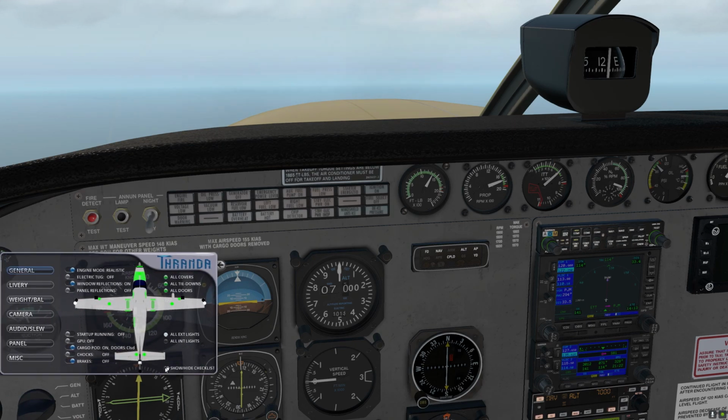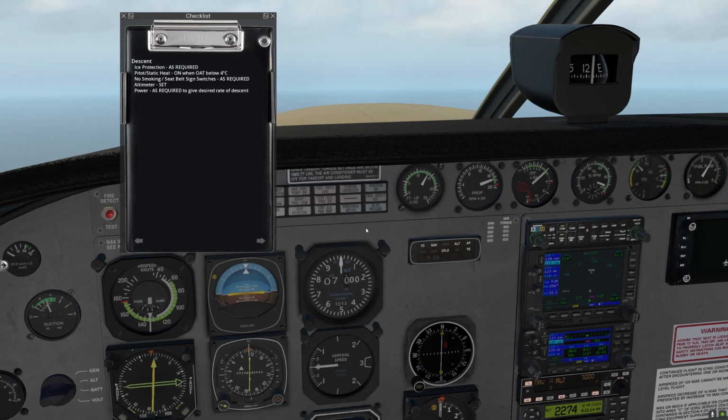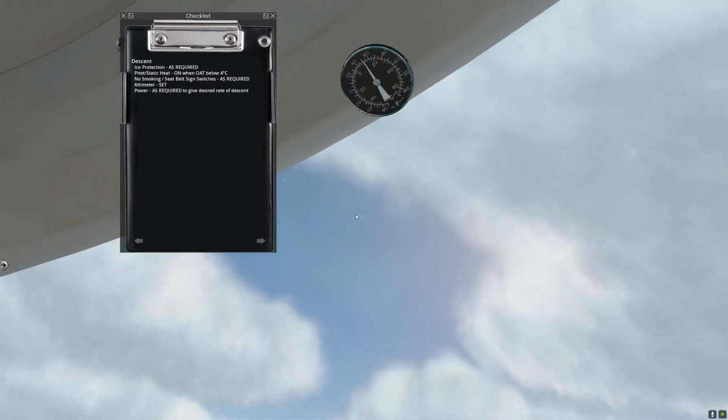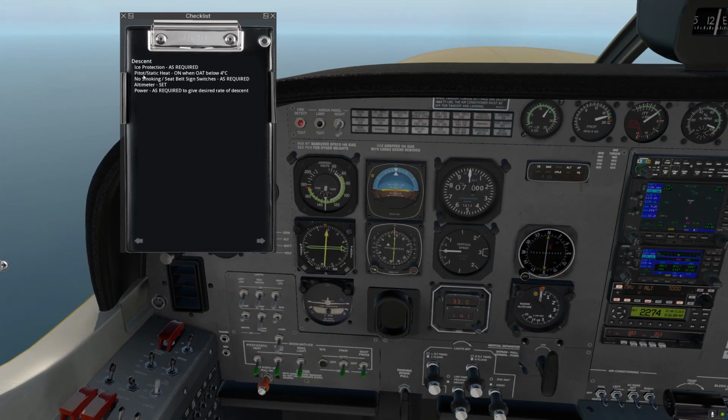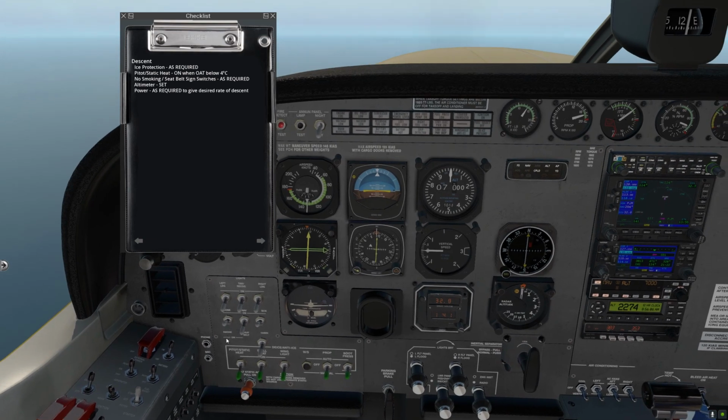Go to the pop-up, show hide checklist, and here we are in cruise. Let's go to descent. So ice protection as required. It's really warm and it's only going to get warmer as we go down, so no ice protection on. Pitot-static heat on when the OAT is below 4, but it's not, we're warmer than that. No smoking seatbelt sign switches, not installed, but as required.